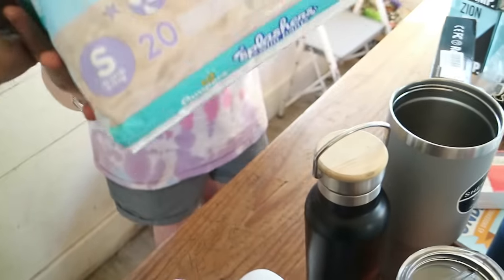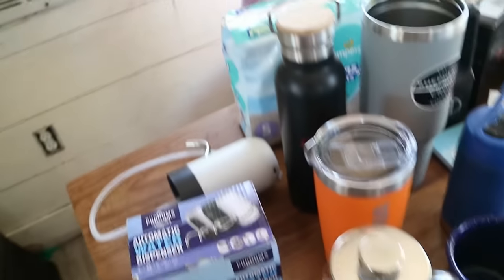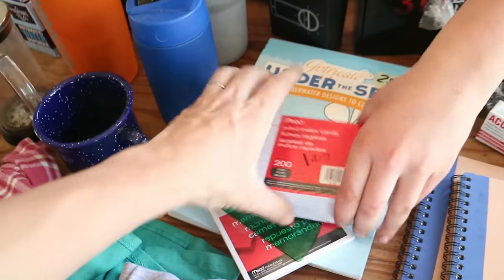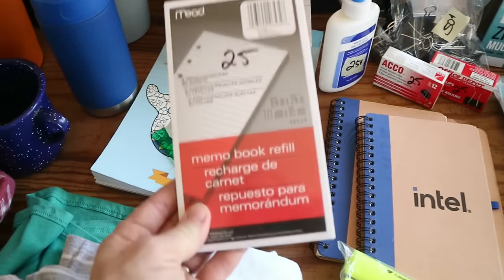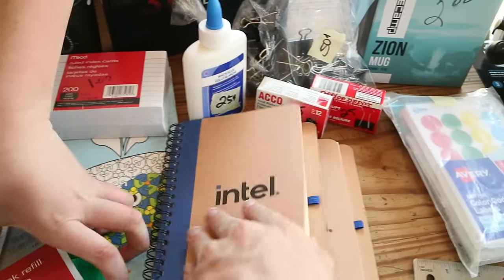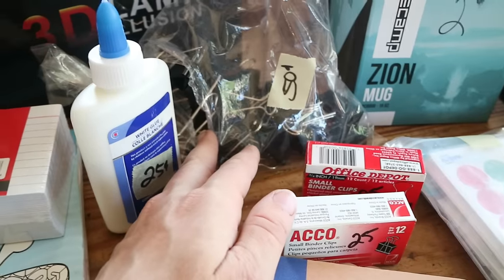And they also, I don't know why this was there, but it's new, and I think it was a dollar. If I'm right about that, those disposable swim diapers, that will be handy. Yeah. A bunch of school-ish products were there. These are index cards. That was a dollar, 25 cents for this thing. What are those things called? Are they protractors, or am I just forgetting from school long ago? 25 cents for a memo book refill, and this fun coloring book, that was 25 cents. These were also a quarter, and they are just some nice little notebooks. Then we've got some glue and a bunch of binder clips. 25 cents for each of those, and 50 cents for the bags of big ones.